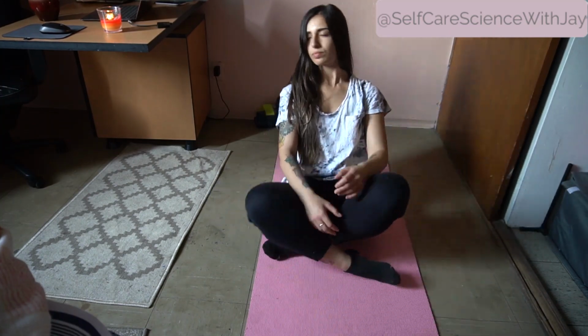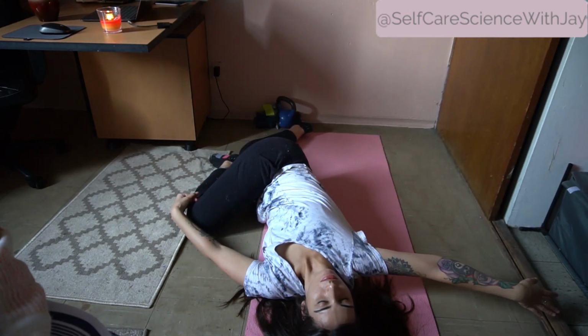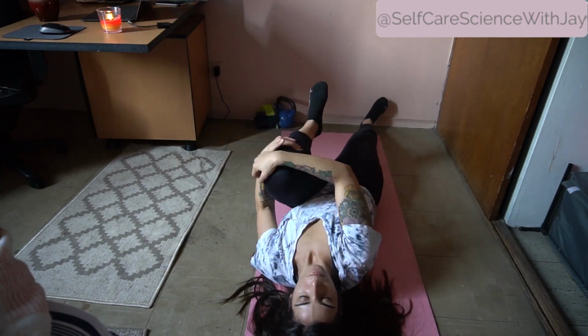So here I'm just moving my neck around, loosening up my neck and my shoulders. After I did this, I felt a lot of tension in my neck and shoulders go away. I also felt tension in my back go away after doing these different twists and stretches.